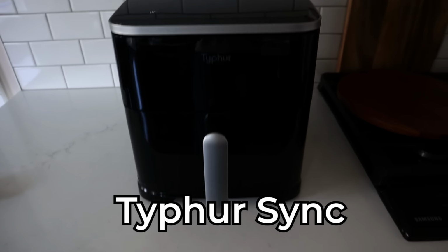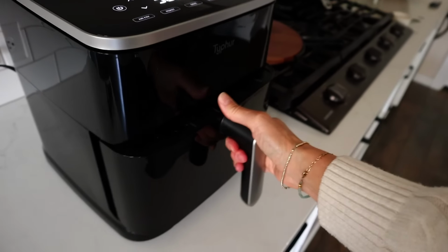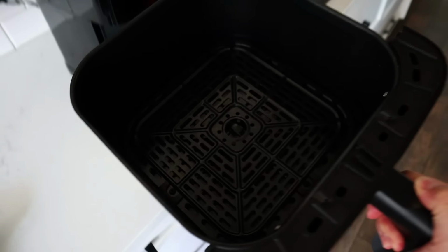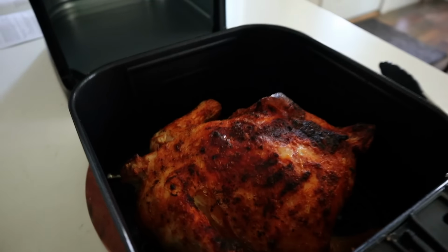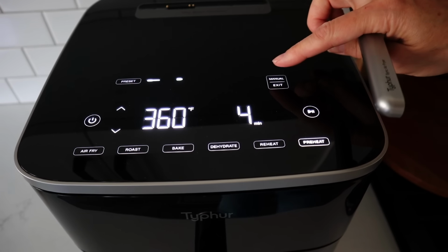Now, the best air fryer for my carnivore eaters, my perfectionists, it's definitely the Typhur Sync. I mean, the wireless thermometer changes everything. If you hate dry chicken, if you hate it when you overcook steak and you eat a ton of protein, this one takes care of it for you. I mean, I've never had a more perfect whole chicken than I did when I cooked it in that Typhur Sync. The interface, super easy to use. The thermometer, super easy to use.